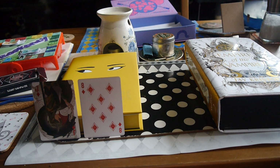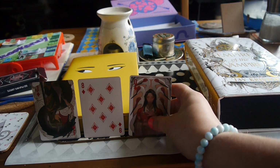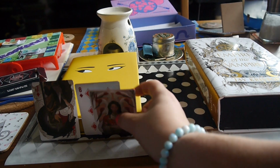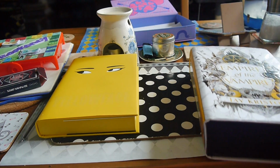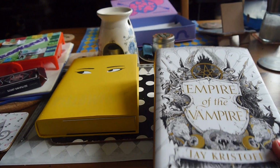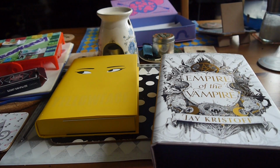This is a horrible card. I'm gonna guess lower again. No! It's a queen! Oh, I really wanted to read Yellow Face. No. Okay, well, a game is a game, a loss is a loss. So Empire of the Vampire by J. Kristoff will be going on to the TBR for September. It's huge, but I guess it's time for me to get around to reading it. Hopefully it's one that I do enjoy, because I know it is highly loved.